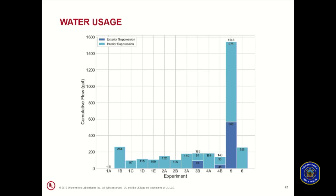But at the end of the day, every other experiment in this series, and you've seen a lot of videos so far about how much fire was showing from the outside, we're not even using 265 gallons of water throughout the duration. And again, real fuels, real buildings. Just something to keep in mind. If we're properly mapping and we're using the right amount of water in the right place at the right time, it doesn't take much.